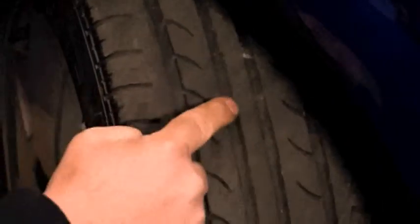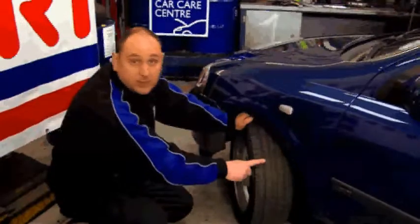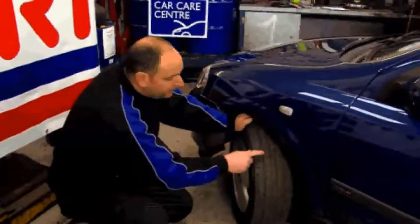In the centre grooves of the tyre, you'll see the wear indicator blocks. If running your finger across the surface of the tyre, you can't feel the wear indicator block, the tyre is in a serviceable condition regarding tread depth. If you can feel the surface of the indicator, the tyre is recommended replacement.